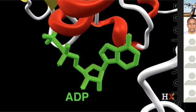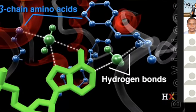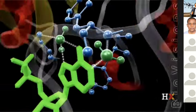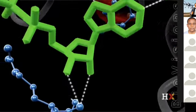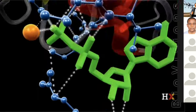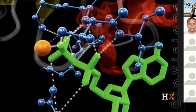Here is ADP with its 2 phosphates. They are all held in place by a network of hydrogen bonds mediated by the amino acids in the folded structure of the beta subunit. Hydrogen bonds stabilize the base and the sugar, but really primarily the base. There's also a magnesium ion that plays a critical role in not just stabilizing, but also neutralizing the charge of the phosphates.